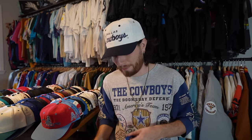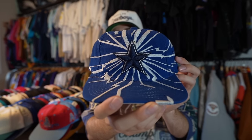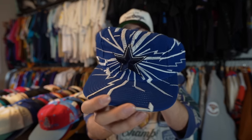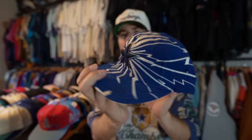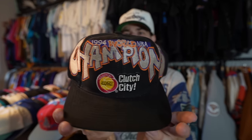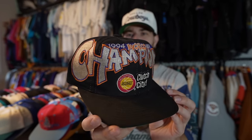I picked this one up. I also found this in a bin at the same store. It is the Shatter by Starter NFL Proline Dallas Cowboys Snapback. Boom. So when I found these hats, I was like, no way. Because I've been searching for months at Goodwills and local thrift stores. And man, when I found all of these local and Dallas snaps, I was crazy. I was like, this is everything I want and then some.